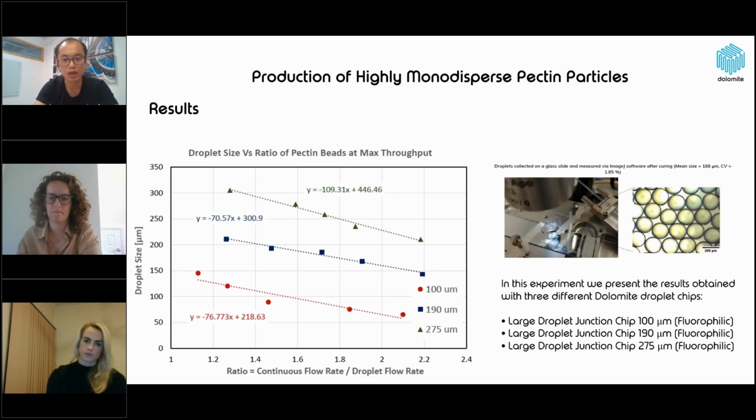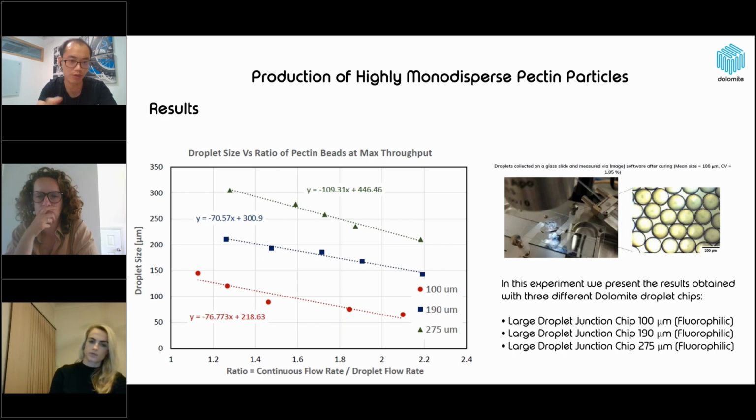So this shows some results that we have obtained from our lab. In this experiment, we present the results obtained with three different Dolomite microfluidic droplet chips. We use the 100 micrometer, 190 micrometer, and 270 micrometer droplet junction chips. The graph shows the droplet size with the ratio of packaging beads at the maximum throughput when we change the flow rate ratio between the continuous flow rate and the droplet flow rate, so we can control the droplet size or the bead size of the hydrogel. Also, with the different sizes of chip used, we can obtain different ranges of droplet size as well.